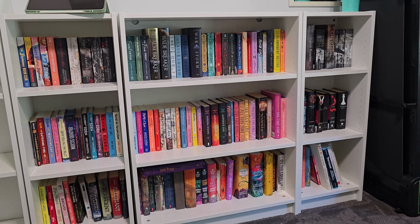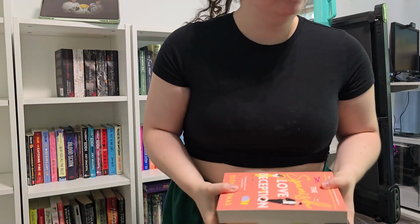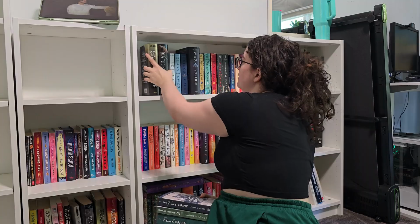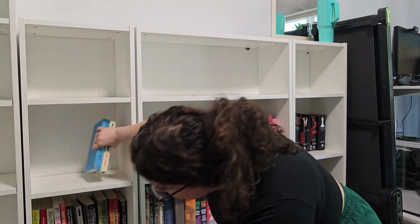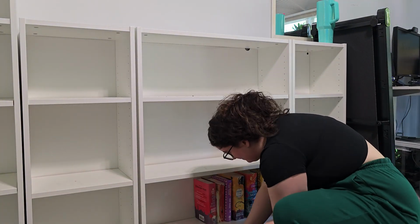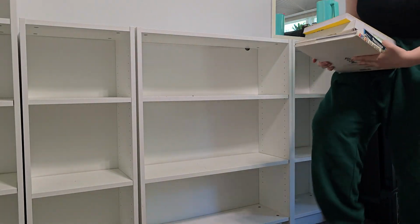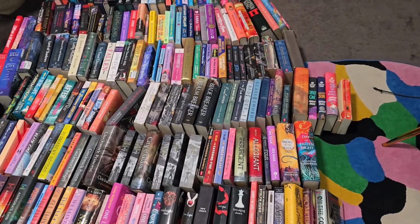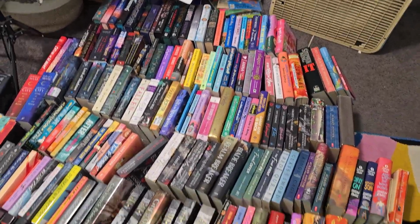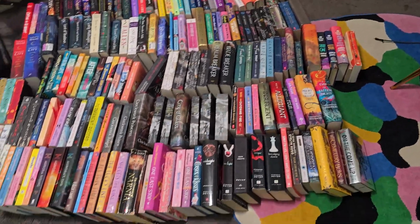The floor looks insane right now. There are so many books on the floor, and it's only a small portion of the books. There are probably more books on those shelves than these, because these shelves had a majority of Funko Pops. Here, every single book that I own, and then I ran out of space, so I had to start adding on the ends.